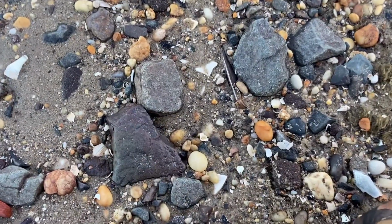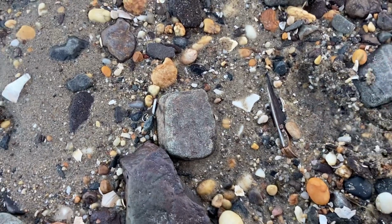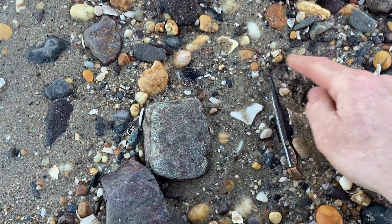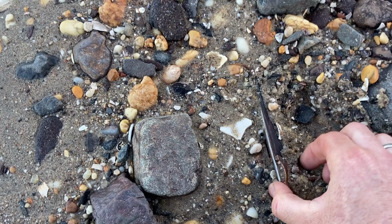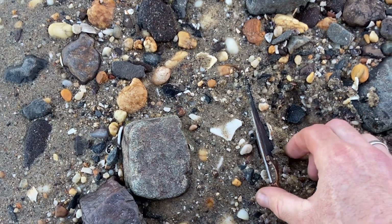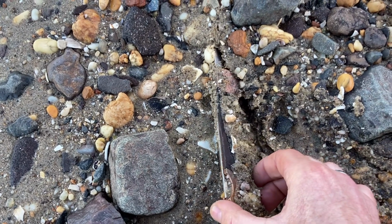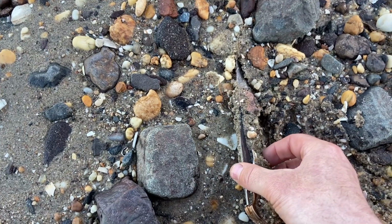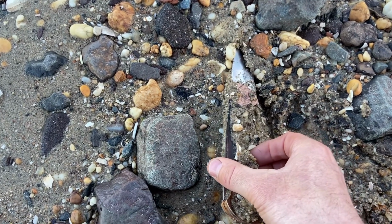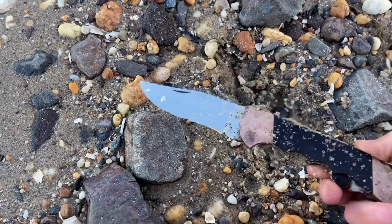Almost stepped right over this one. Look at this. It's got some good size to it. The blade might even be open. And it's got some age to it. Oh, look at this. You gotta remember, I'm a sword and knife guy. I love them. Look at this thing.